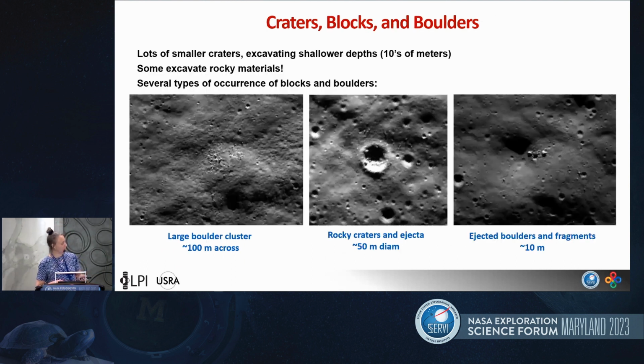So the other thing to look for here would be rocks and blocks or boulders that we can sample and hopefully collect information from. And so there are quite a few blocks and boulders exposed in this area, particularly associated with that young impact crater. There's some examples of younger, smaller craters like the one in the center. And this is about a 50-meter diameter crater, and it's exposing a number of rocks and boulders.